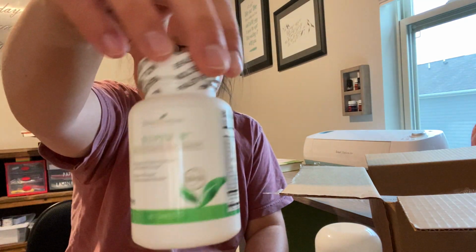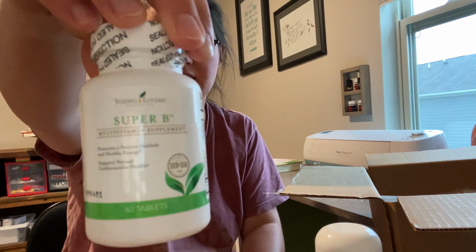Got some more Super Bee. I've kind of been rotating, needing Super Bee 1 month, Life 9 the next month, because of how they're running out. I don't know, it's weird.